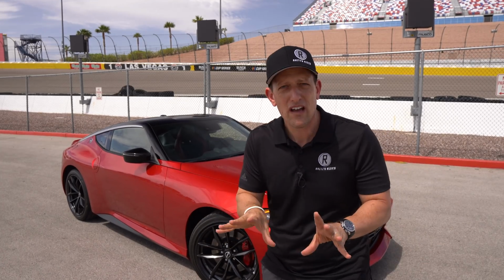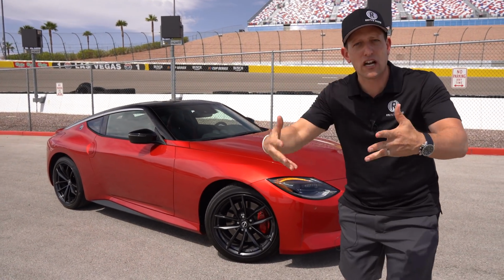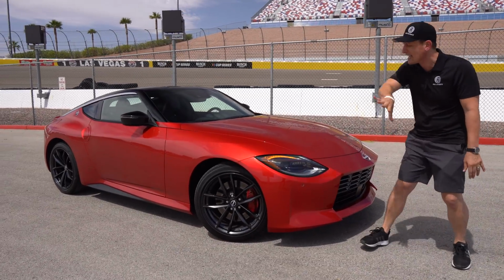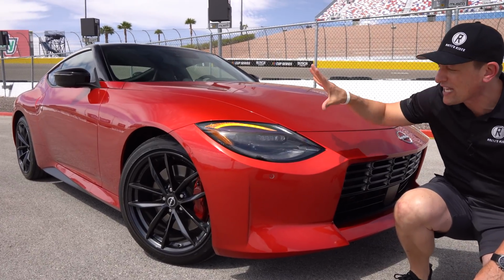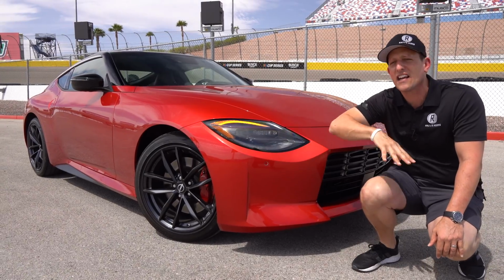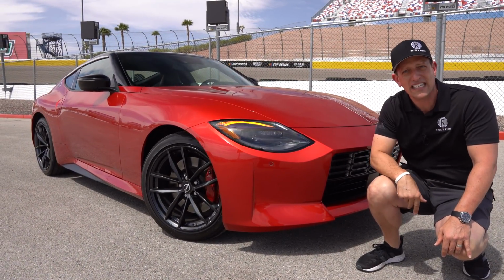So this one we're going to do a little quicker. I'm going to pinpoint some of those things that I say are going to be worthwhile for the price. Of course, when we're talking about lighting, you're getting full LED lighting, LED headlights, daytime running lamps, and turn signals, and you're getting that great familiar shape that harks back to the original 240, 260, and 280Zs.